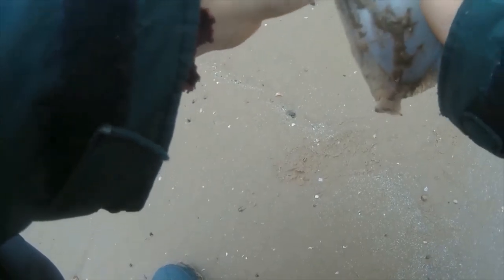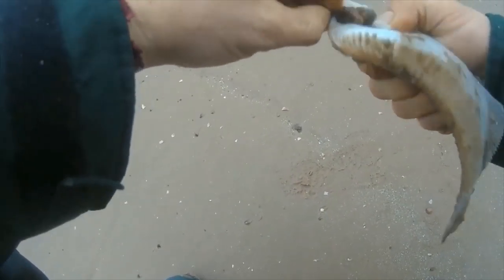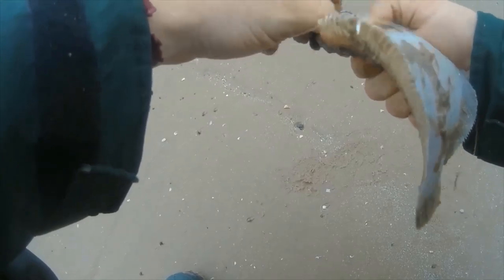Now the fourth fish on the list today, and the fourth species, is the dab. Dabs are very easy to catch, you can catch them in quite large numbers, but they've only got small mouths, which is why I think I've only caught 10 of them this year, and that's probably because I keep my hook sizes a little bit too big for them.